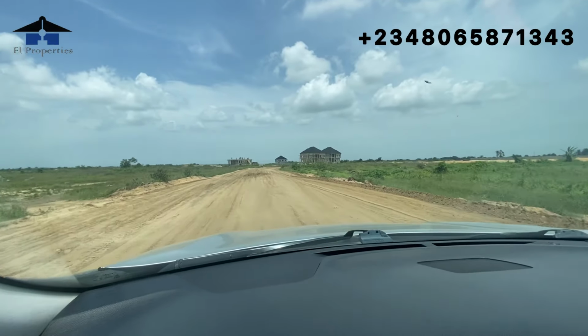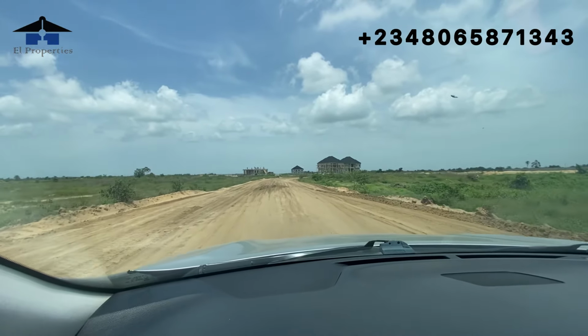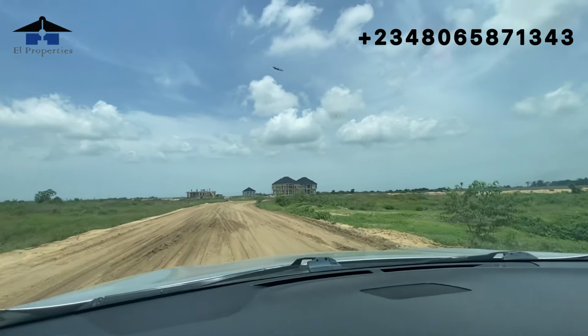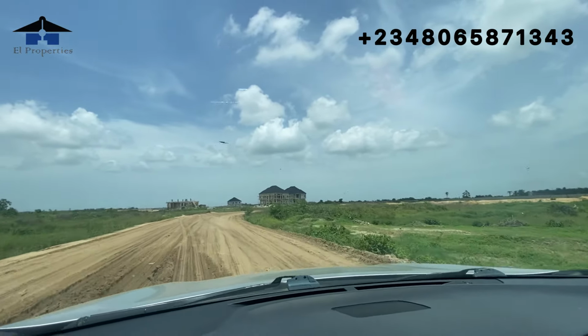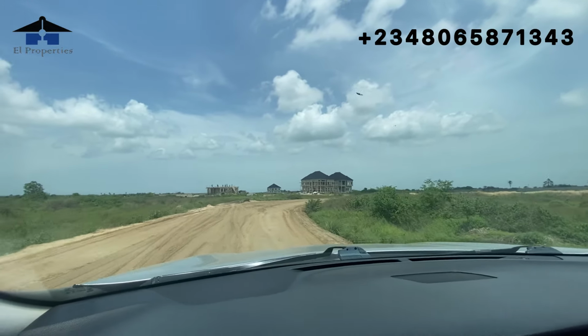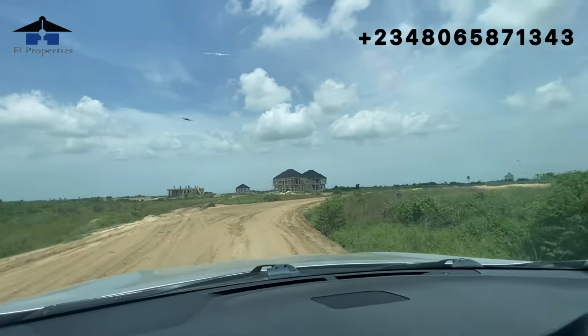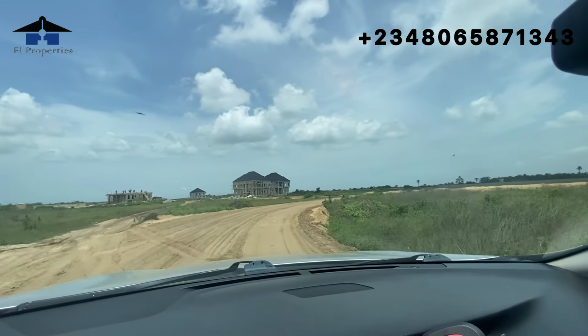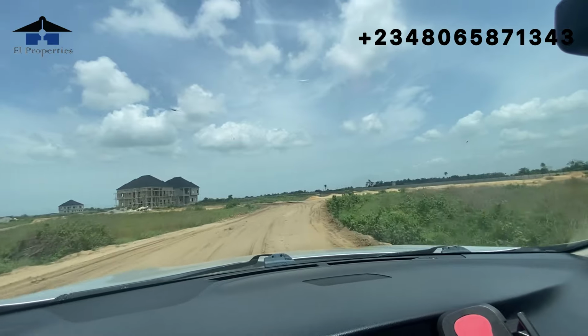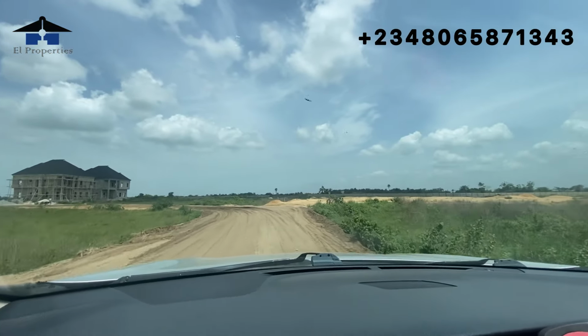Welcome back, smart investors. So I'm driving right inside the Amen Estate Phase 3. Smart investors, there is no time you come to Amen Estate Phase 3 that you will not be really impressed with what the developers are doing right here. So currently the temporary road network is already motorable. In fact, all the time I've been coming here, I've been driving down here.